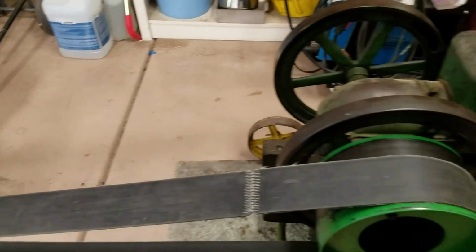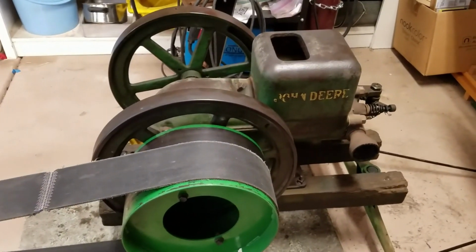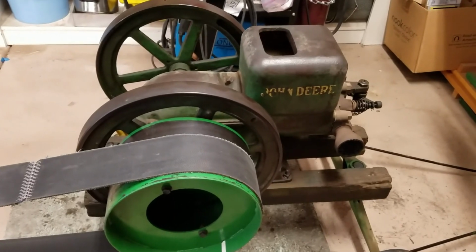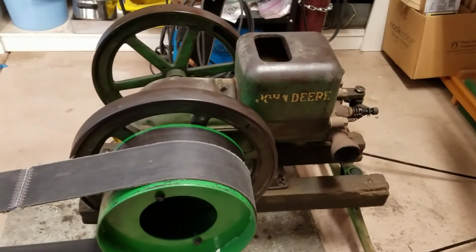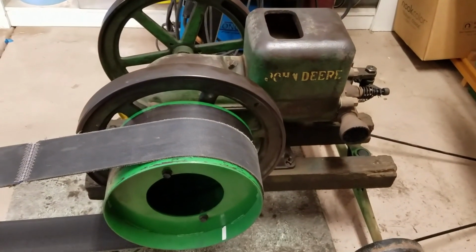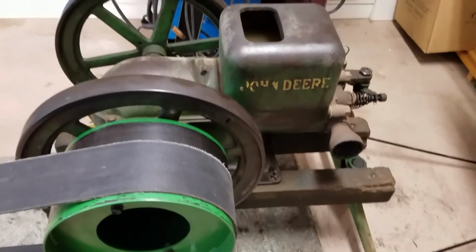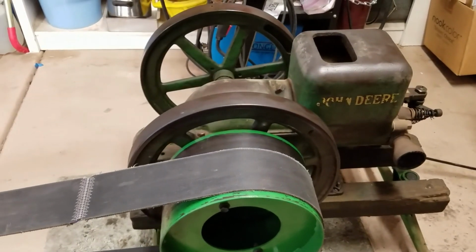The engine I chose to use is an antique John Deere. It's a very early John Deere spark plug or battery powered. It's unrestored. You can see John's original paint there in yellow, and John's original green paint there on the water hopper, and even down on the wood skids there's still some green paint down there. So that's what we're going to turn this system with.